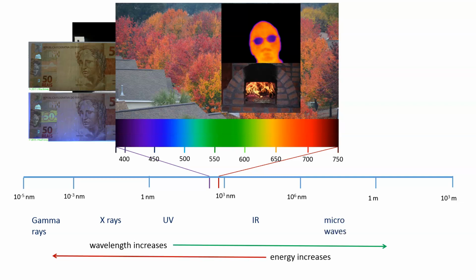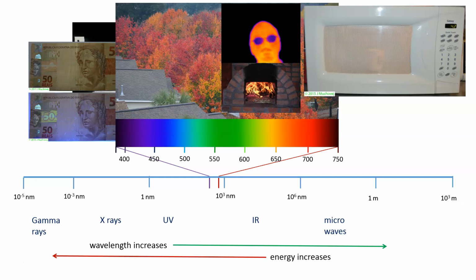We have microwaves. Microwaves are longer wavelengths, and we can use them to excite molecules and things like that, put energy in them, and we do that in the form of a microwave oven. This is warming a cup of water. And then we've got radio waves. And radio waves are much lower energy waves. They go up to 10 to the third meters, which is 1,000 meters, over half a mile.